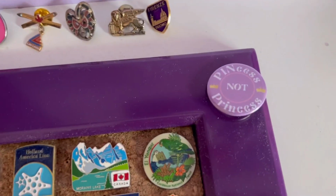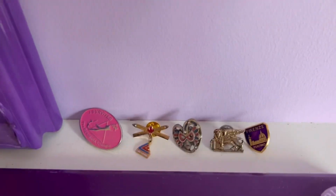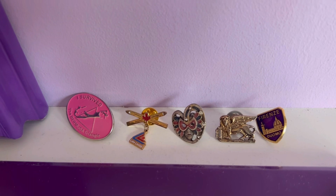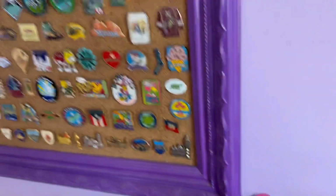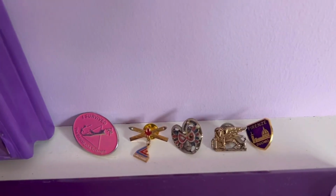There we go. I'm Princess Serena, not Princess Serena. Perfect. And then these are pins from places I've been, but they're kind of duplicates and they don't really have a home on my travel board anymore. I have to figure it out. But for now, they're kind of just being displayed here.